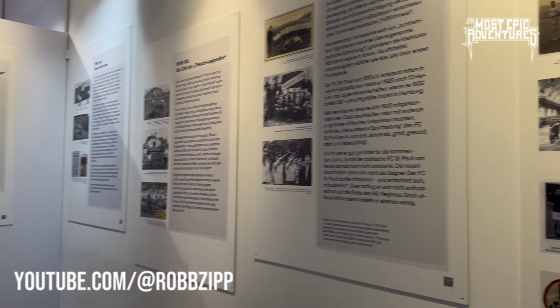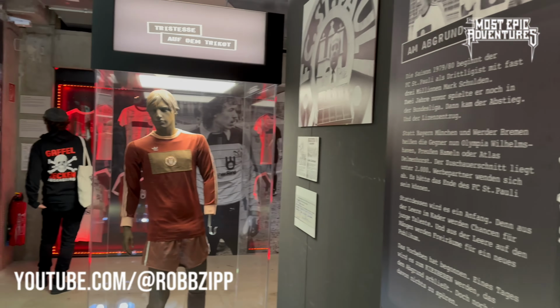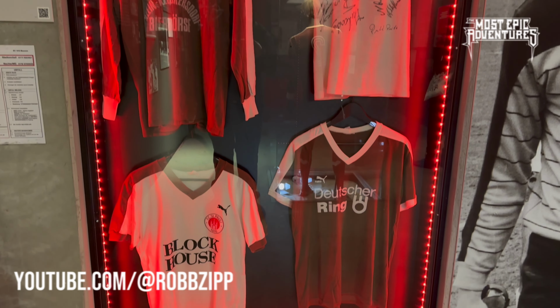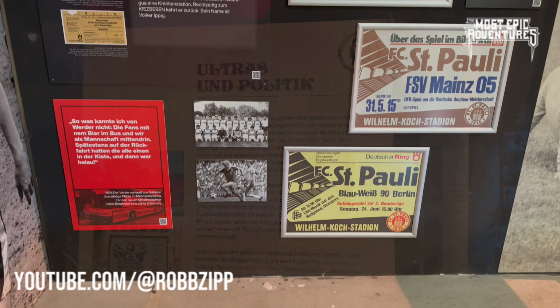But this is the founder here, Max Kulik. That's the guy. This is talking about the St. Pauli fans, their history, the ultras. Italian influence. It scared me. Some of their older jerseys. This tells you about the ultras and the politics of the club. Protest at the G20 summit. It's cool why they have the displays on the floor.